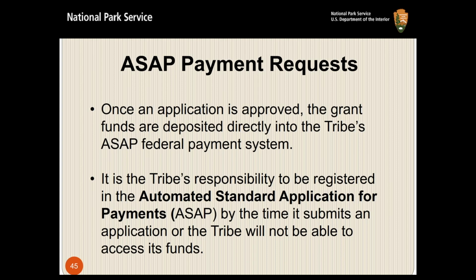Once an application is approved, the grant funds are deposited directly into the tribe's ASAP Federal Payment System account. It's the tribe's responsibility to be registered in ASAP by the time it submits an application, or NPS will not be able to award the funds.